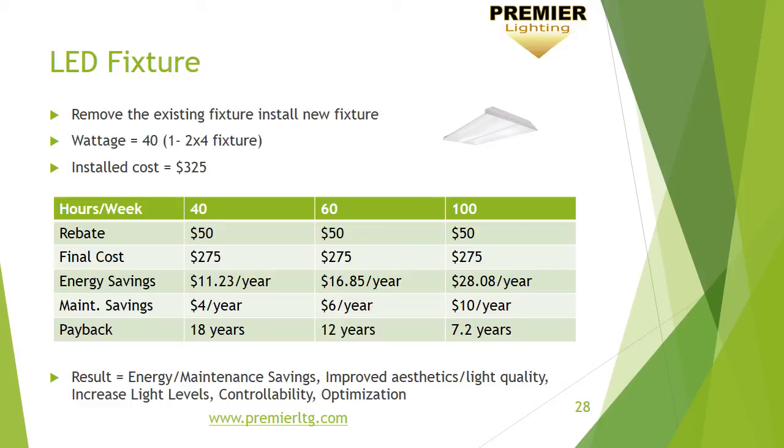And then the other big key is optimization. Now, I took this example and I said we're taking out one and we're putting in one. I mentioned earlier with new fixtures, you can optimize the space, and you might be able to eliminate 30% of the fixtures because this new LED fixture provides that much more light that you don't need that many. So worth considering for that factor alone.